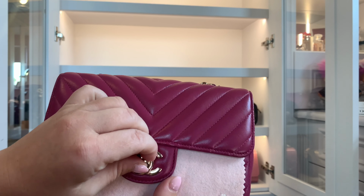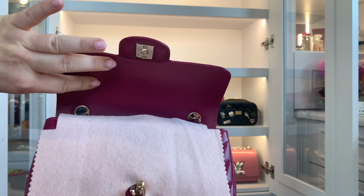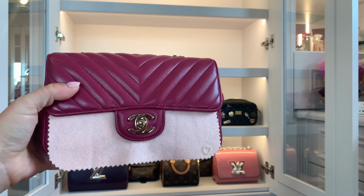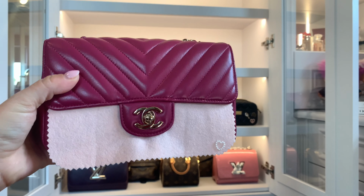Now the mini obviously doesn't have the inside flap, the second flap with the zip here to cause the indentations, so it's not just as important, but I still do it on the Lambskin. This one is very pretty. I actually won this on a giveaway on Instagram. It's the first thing I've ever won in my life.